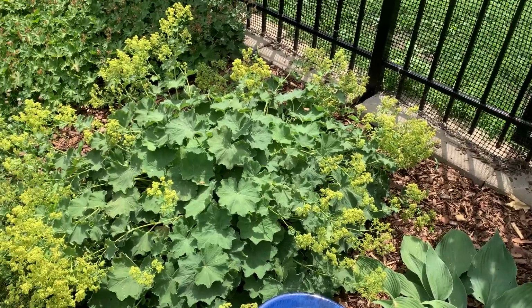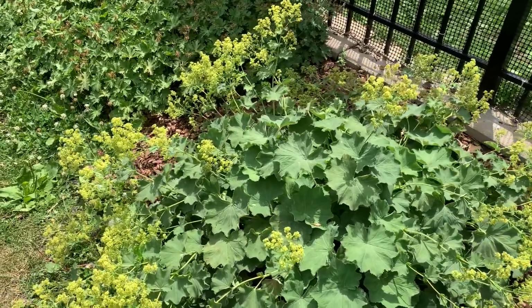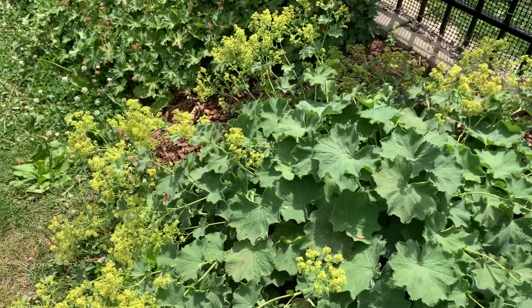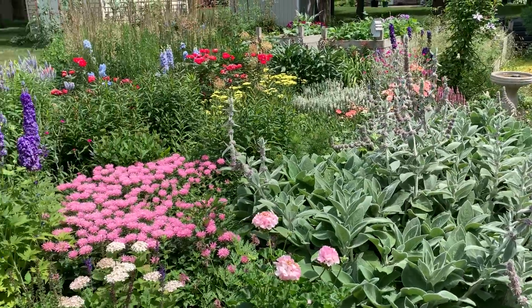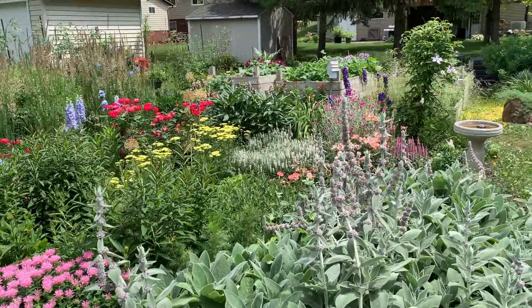Alchemilla, I leave it until I don't like those blooms anymore. I just like it when it does. I just think it softens the edges and it still offers some color here. This garden has the most color. Like I said, there is no color theme here.